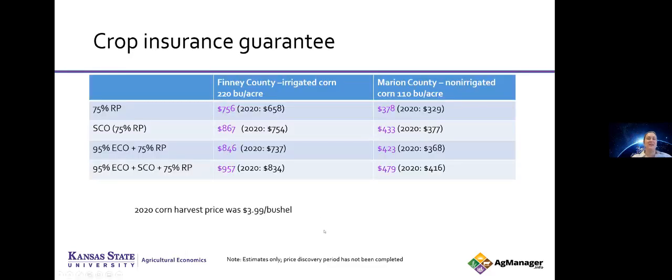What about the guarantee? And this is simply the liability under these different policy options. I did put the liability under last year's prices to provide some perspective. So the guarantee under the same policy could be $100 higher per acre, more or less, depending on what you're doing. So in Finney County, this is for irrigated corn, you're looking at $750 to $950 range. Marion County for non-irrigated corn, $378 to $479. So really quite a wide range of guarantees that you can cover.